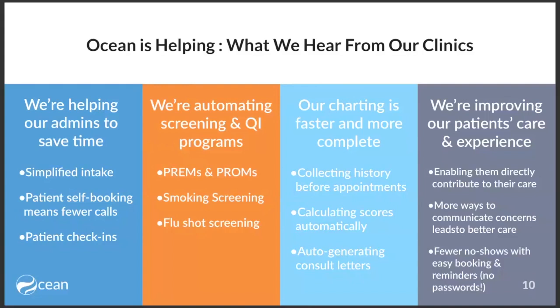By making it easy for your patients to book, by automating those reminders, no passwords. That's one of the things we love about the Ocean system. We're not asking our patients to set up an account and remember a password. So no calls to your team asking, how do I reset my password? It's all done with simple validation, totally secure, but doesn't require them to have that dedicated password. So that leads to fewer no-shows, which is better for the patient ultimately, and a better, easier booking experience for the patient as well. So it's a win-win-win.